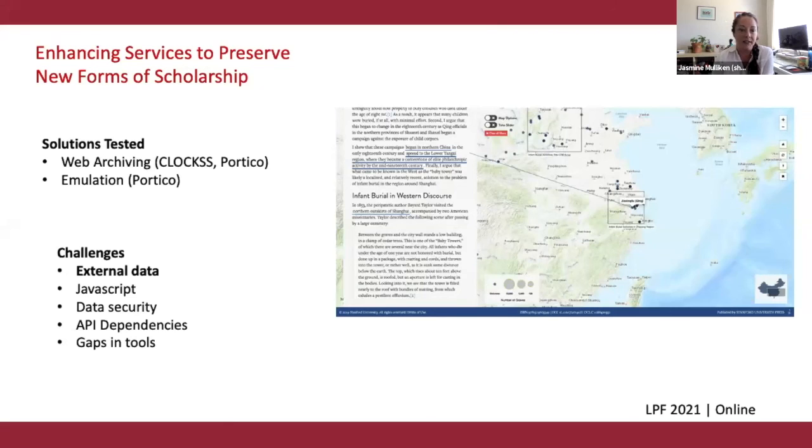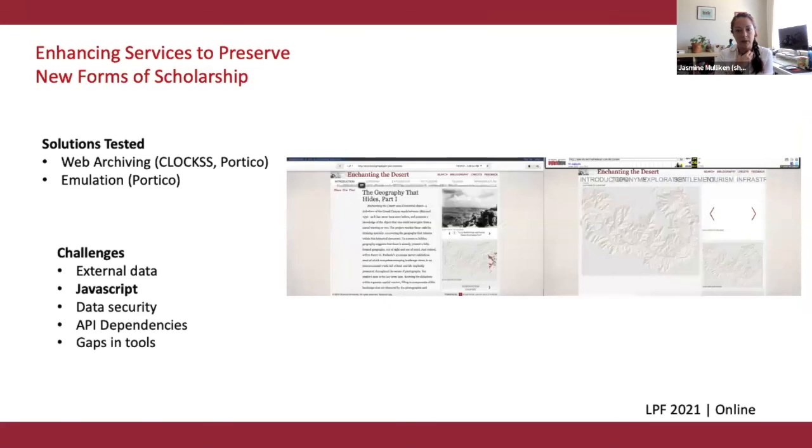So for Chinese Deskscape, as I showed earlier, one of the main challenges was the external data. And the CLOCKSS side focused on this project simply because it did have that external data, and the tools they were already using for web harvesting and web archiving seemed to really fit this type of content.